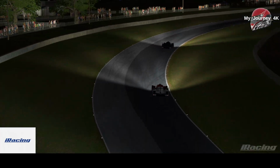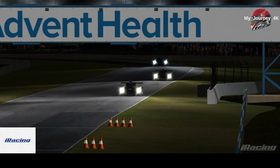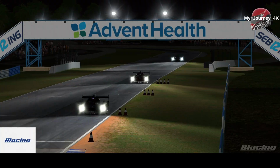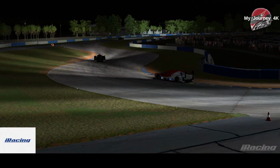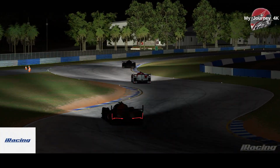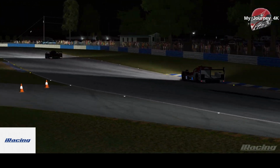Looks like we might be closing the gap to the car in front right now. We have stayed out. I think we're in front of the GT3 field at the moment. It's best to get as far out in front as we can, so some hypercars in front of the LMP2 and behind us.